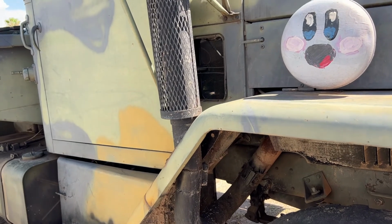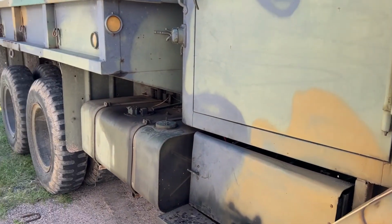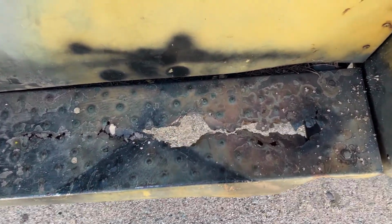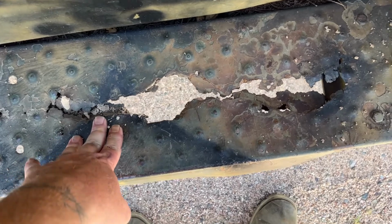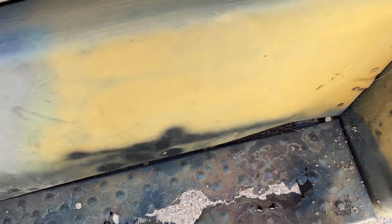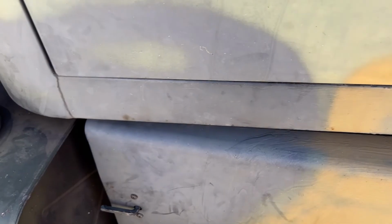Truck, like all of these trucks normally, does not have a muffler. We will be changing that because I'm tired of going deaf. Does have some cancer in places. This step is rotted through. You can still stand on it because the supports are still there, but some rust on the back of the fenders. But that's about it, honestly.